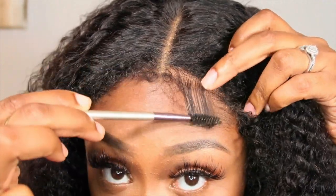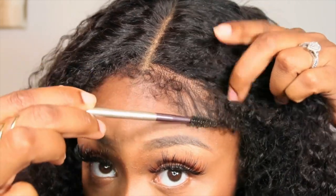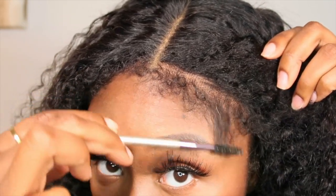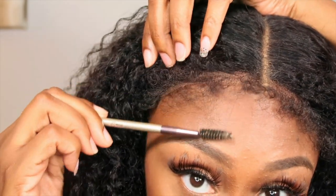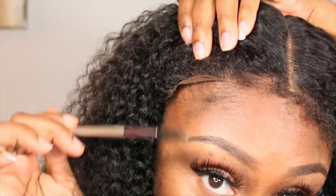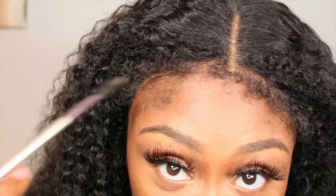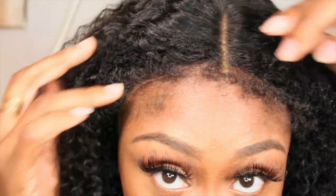Just brush them out, and look at that. So natural and so realistic looking. Look at that. I absolutely love it. I had to kind of rough up my edges as well because it didn't look right with my edges slicked back. Because I have a very low hairline, I had to bring some of my edges down and it blends in perfectly.